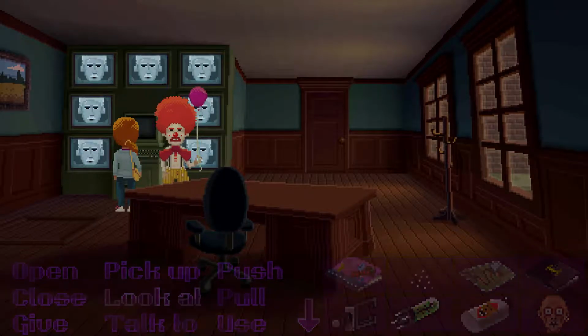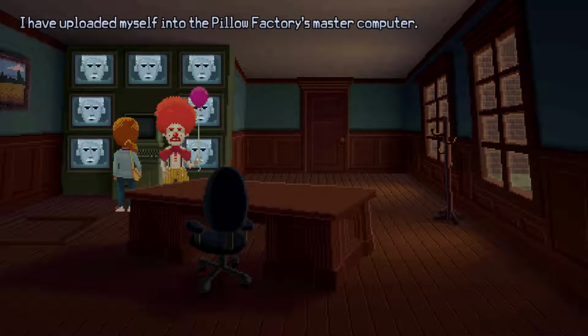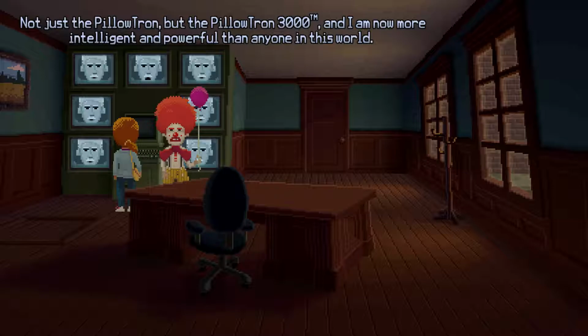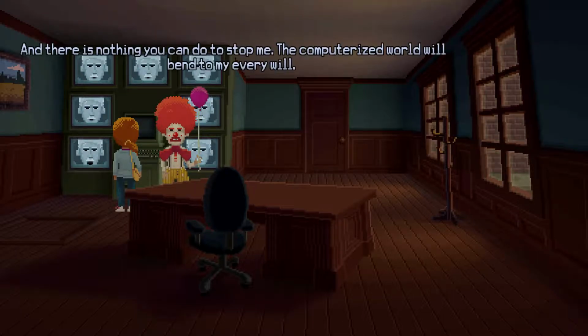It's booting up. Dolores, I feared you would come. Uncle Chuck? Where are you? I have uploaded myself into the Pillow Factory's master computer. Pillowtron? You uploaded yourself to Pillowtron? Not just the Pillowtron, but the Pillowtron 3000, TM. And I am now more intelligent and powerful than anyone in the world. The things I know would blow your mind. This is your mind. This is your mind blown. And there is nothing you can do to stop me. The computerized world will bend to my every will.